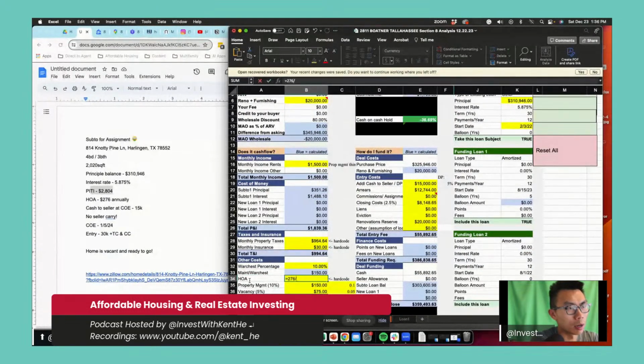I'll even plug in all the numbers so we can stay consistent. I'm going to do HOA 276 divided by 12. I'm going to go down to 8% for property management here. I'll leave it at 3% vacancy here because it appears to be a pretty nice home, so someone might want to stay in this home a little bit longer. But man, your PITI is 2,804 minus principal minus interest.